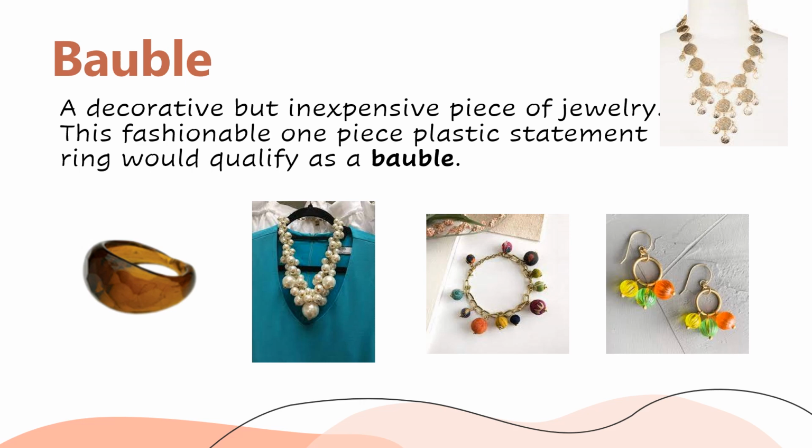Bauble. A decorative but inexpensive piece of jewelry. This fashionable one-piece plastic statement ring would qualify as a bauble. We also see baubles in necklaces, bracelets, and earrings, and they make such a wonderful sound, and they are so much fun in statement pieces.